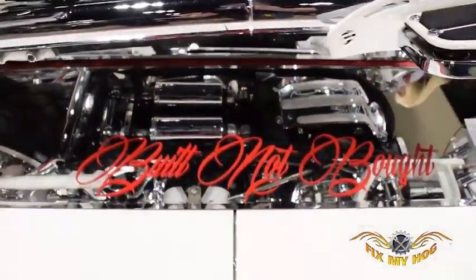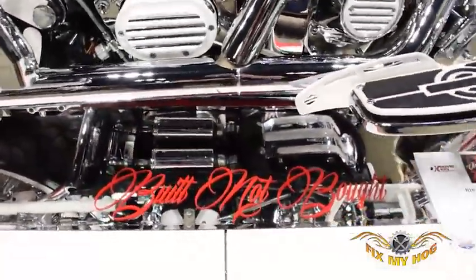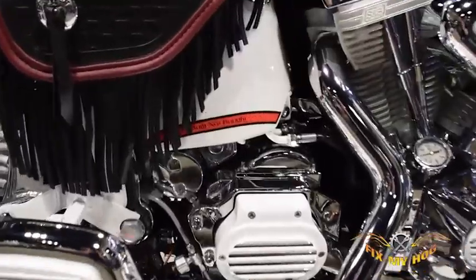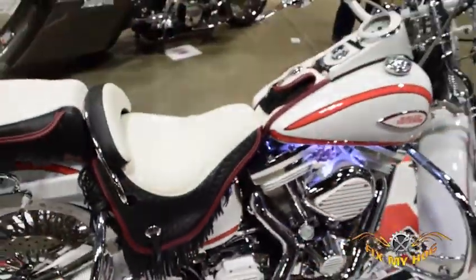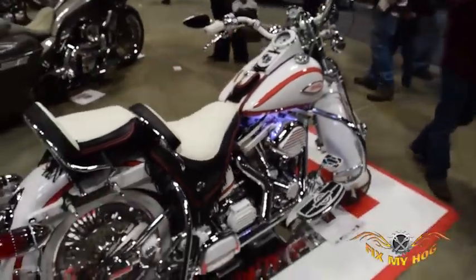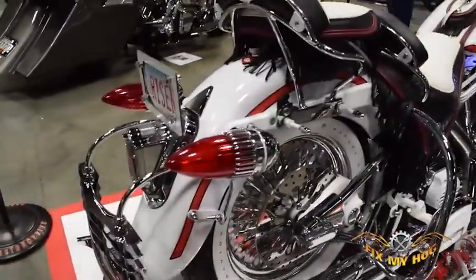A big part of the chopper ethos is built, not bought. And this is one bike that was built and not bought by Mac Rick Road in Vernon Hills. One of the better looking bikes here at Donnie Smith. Another gorgeous close-up of quality chops.